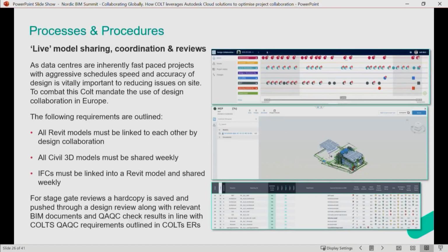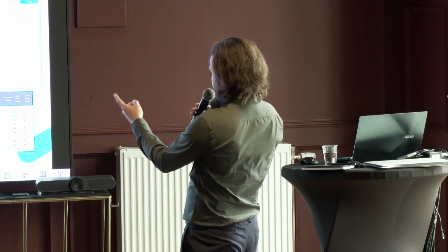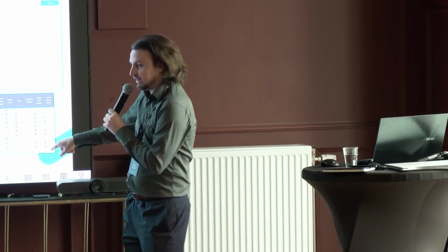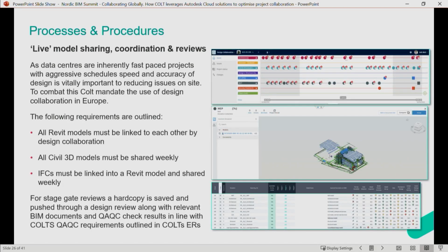So we use the live model sharing, coordination and reviews. Although I've taken the badges off, this is a live project. As you can see, the MEP, the civil and structural and the architectural models during the design phase are getting shared very rapidly, very often. They're all linked through Revit, so they live link the models between the design teams. So they have a live up-to-date version of the model, which has improved the overall quality of the models. And when we're doing our QA/QC checks, which is this little image at the bottom, as you can see, there are more green lights than red, which means it's working, or we like to think it is.